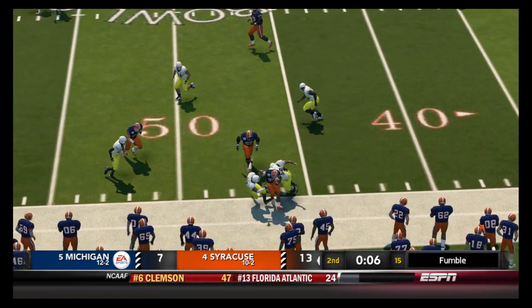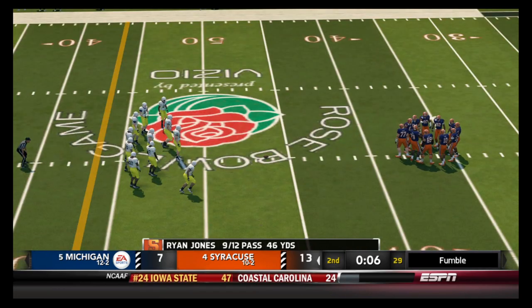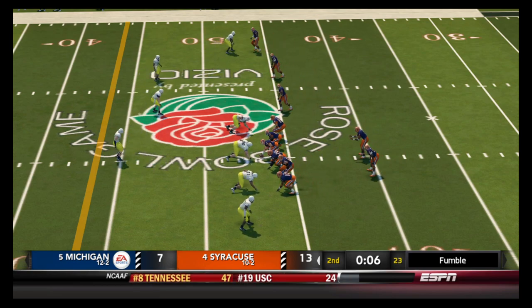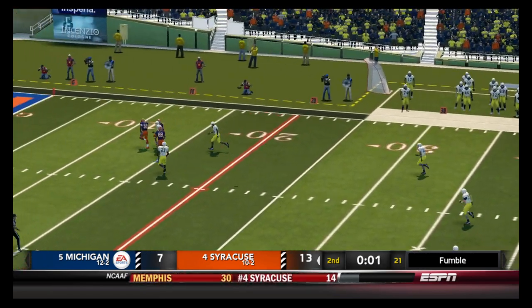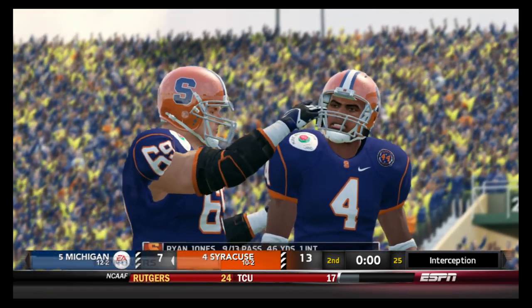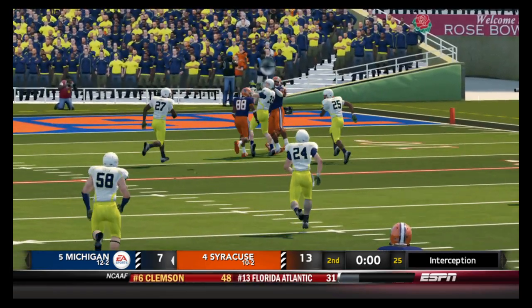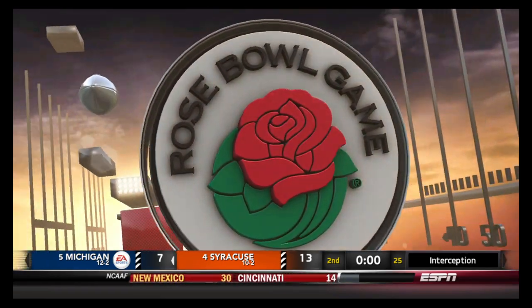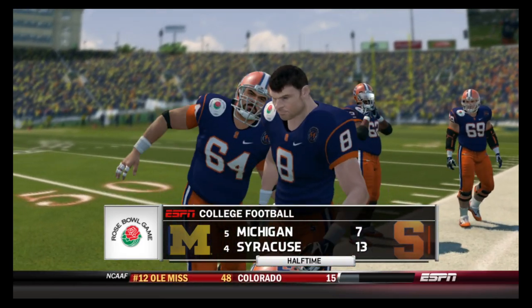Sets up a screen. Tailback's got it. He's knocked out of bounds. Right around the 46-yard line. From their own 46-yard line, it's second down. I guess he'll throw this one as far as he can and hope for a miracle. Going long. Leaps, picked off. Well, we're headed to halftime now, and we're seeing two defenses that don't want to give an inch. Syracuse's lead is 6.